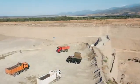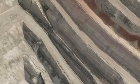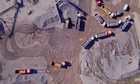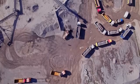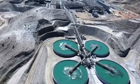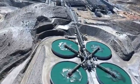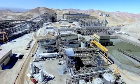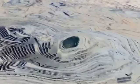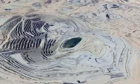mine's profitability. In a region that's already stressed by limited water resources, its water usage has been a point of contention with local communities. Cerro Verde has invested in water management systems, including a wastewater treatment plant that supplies water for its operations, but concerns remain about the long-term sustainability of water use in this area. It is, though, mainly seen as a benefit to the local people and the wider region as a whole, and with far more material to remove, there's no sign of things slowing down.